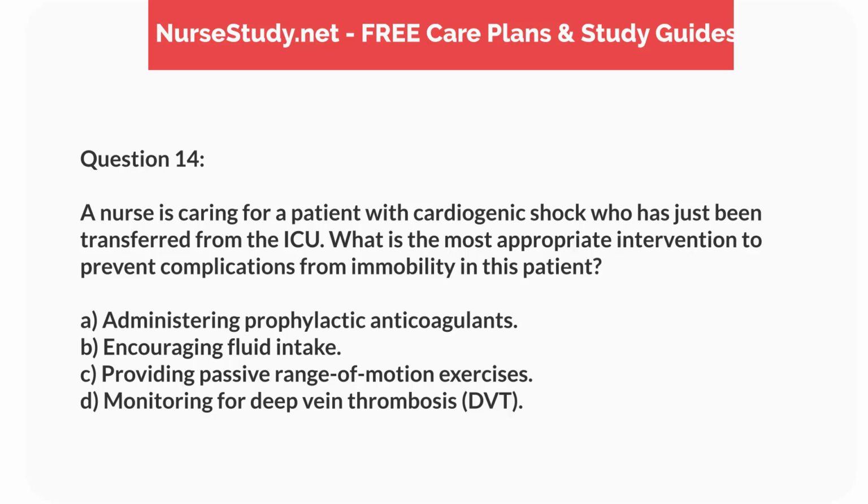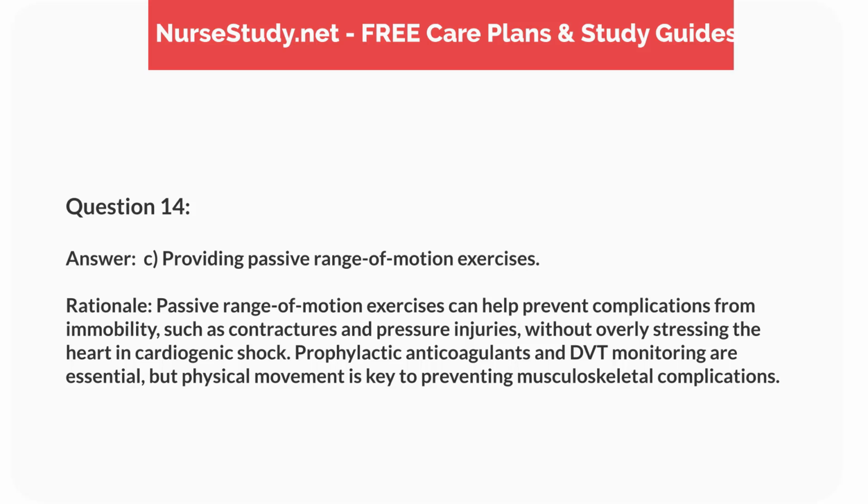Question 14. A nurse is caring for a patient with cardiogenic shock who has just been transferred from the ICU. What is the most appropriate intervention to prevent complications from immobility in this patient? A. Administering prophylactic anticoagulants. B. Encouraging fluid intake. C. Providing passive range of motion exercises. D. Monitoring for deep vein thrombosis, DVT. Answer: C. Providing passive range of motion exercises.